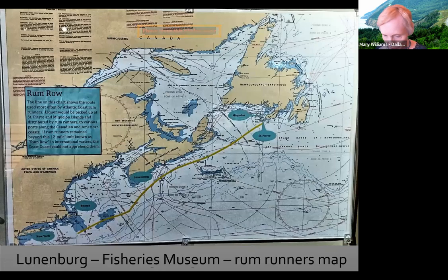I was in the Rum Runners Hotel, and there is a reason for that. During Prohibition, rum was produced in this area in Newfoundland, and outside of the boundary waters, you couldn't touch them. So they were running rum to Boston and New York and along this coastline.